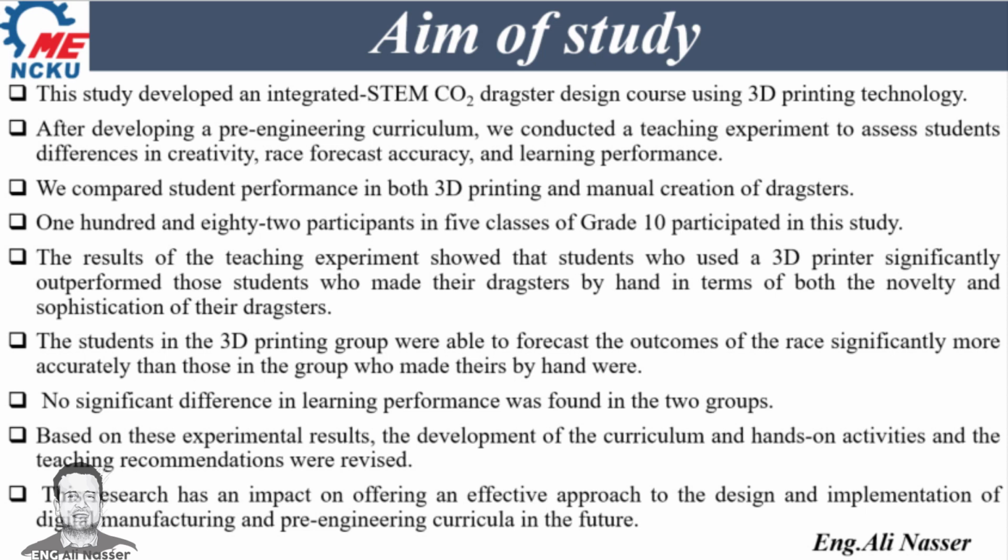The result will show the significance of 3D printing compared to manual design. The students in the 3D printing group were able to forecast the outcomes of the race significantly more accurately than those in the group who made their cars by hand. No significant difference in learning performance was found between the two groups, manual and using 3D printing.